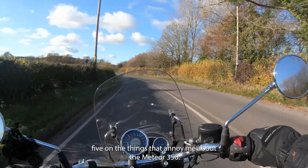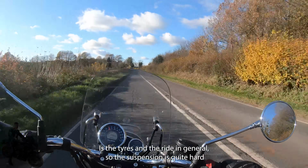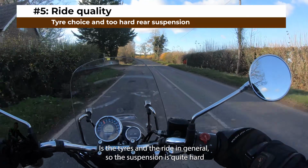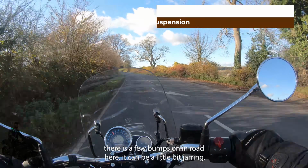And number 5 on the things that annoy me about the Meteor 350 is the tyres and the ride in general. The suspension is quite hard. So if I go over bumps, as you can see there's a few bumps in the road here, it can be a little bit jarring.